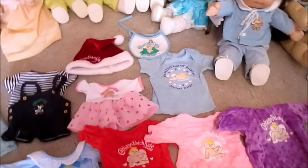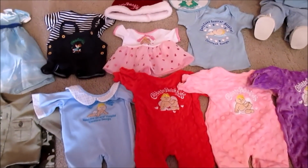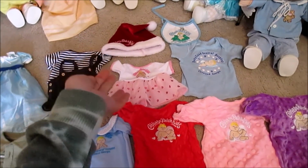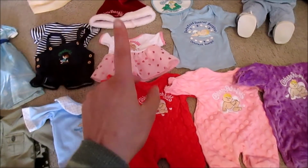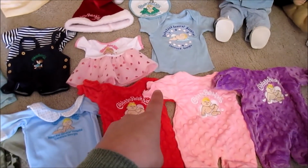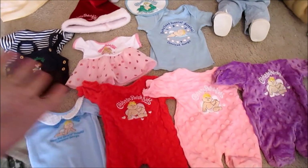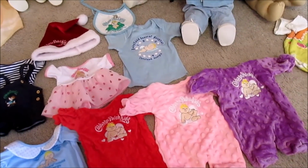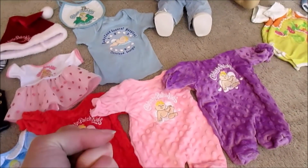My favorite clothes of all time are the ones made by Babyland. Babyland is this glorious store that's like the American Girl store, but it's all about Cabbage Patch dolls. I actually heard about Babyland several years before I started collecting Cabbage Patch dolls. I was watching a random non-doll related vlog, and they stopped in at Babyland as a touristy thing, and I was like, I need to collect Cabbage Patch dolls.